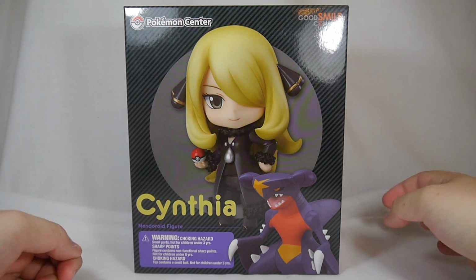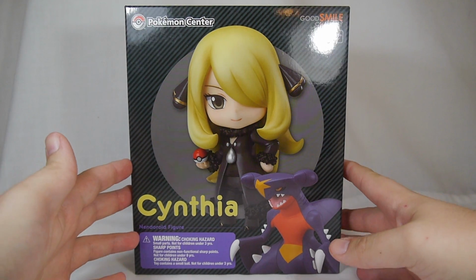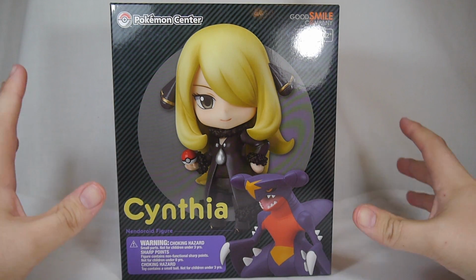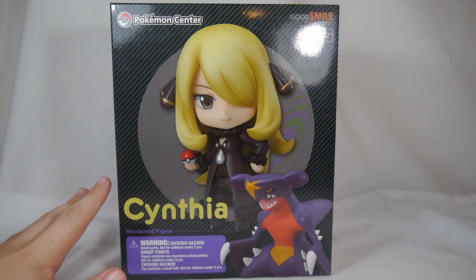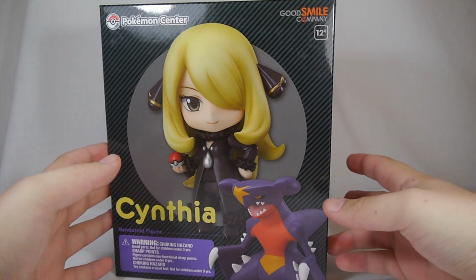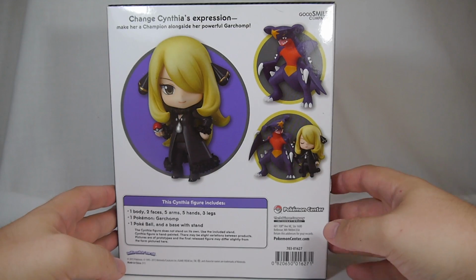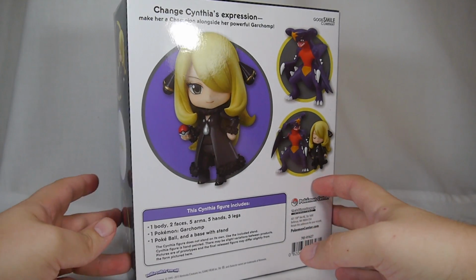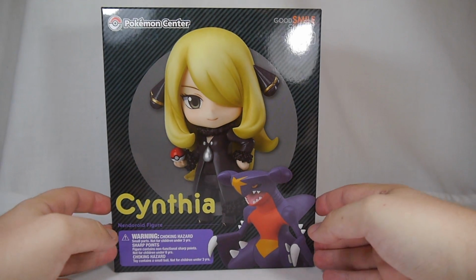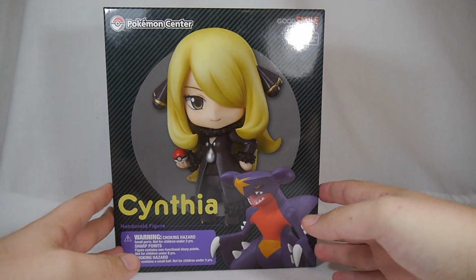So, this is the second in the Pokemon Nendoroid series, again, exclusive to Pokemon Center stores in Japan, and over here in the US, PokemonCenter.com. Amazon did not get this one as far as I remember. This one's only available on PokemonCenter.com, unlike Red. Also, unlike Red, it is a closed-off package, so it's not windowed, like Red. I don't know why that's worth noting, but it is. I believe the Japanese one is a closed packaging as well, so there's no regional differences, other than, obviously, the text being in all English and everything like that.